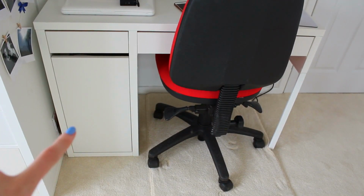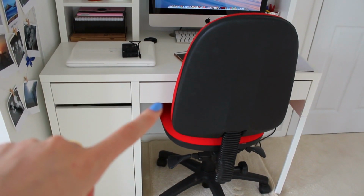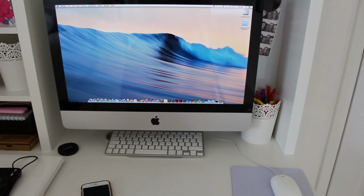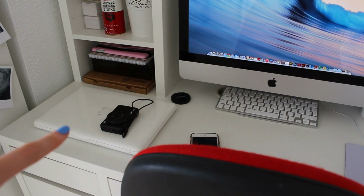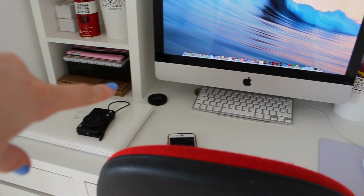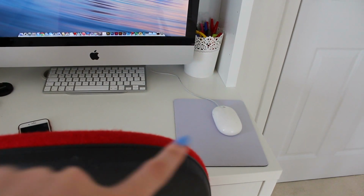In this cupboard I have school things and stuff like that. This is a little stationery drawer and this big drawer is full of wires and chargers and whatnot. I just recently got my Mac for editing and stuff like that and it's so much better than using a laptop. And then I have my laptop just for personal use really. That's my vlog camera because I'm actually vlogging this entire week. I got a mouse mat which is exciting, although it said it was white. That does not look white to me.